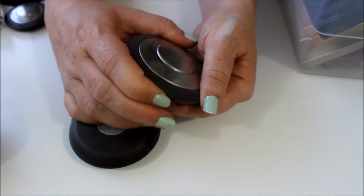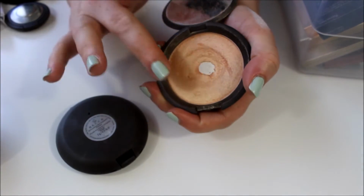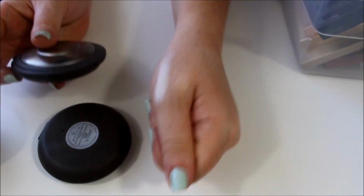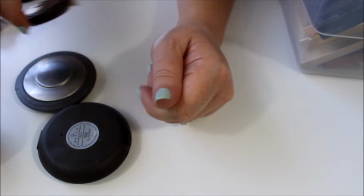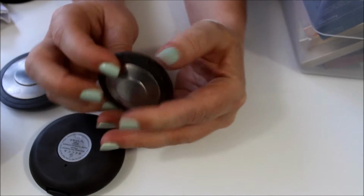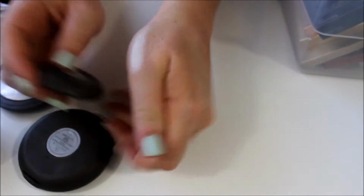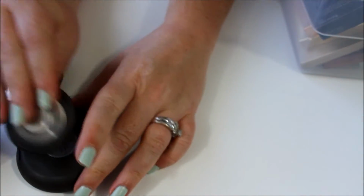Next up, to nobody's surprise, my all-time favorite, Champagne Pop. This one I have hit pan on. I feel like everyone knows what Champagne Pop looks like. There is the gold. Gorgeous! And then I have a little baby one that I got in a Sephora Favorites kit. This is in the color Opal, which is this one right here. I feel like those are really crappy swatches, but you guys get the gist.